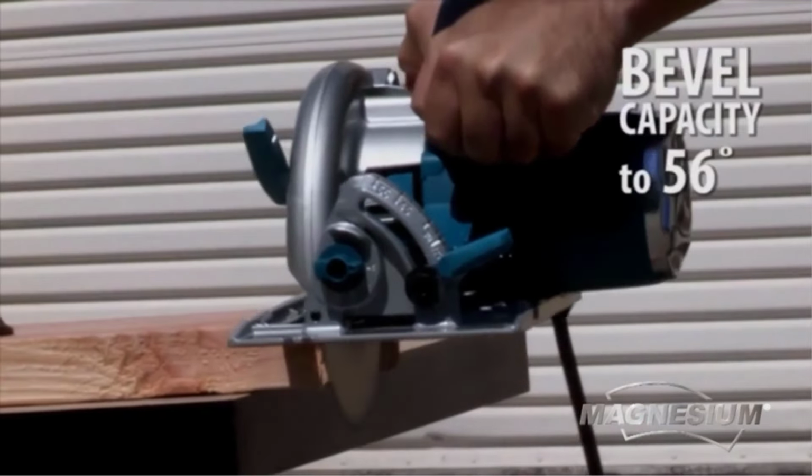Another user described it as really ergonomic, lightweight, yet powerful. They found it easy to track for straight cuts and maneuverable if they veered off course slightly. Their main critique was the limited compatibility with standard battery packs, recommending at least a pair of 5 amp-hour batteries or larger for regular use.